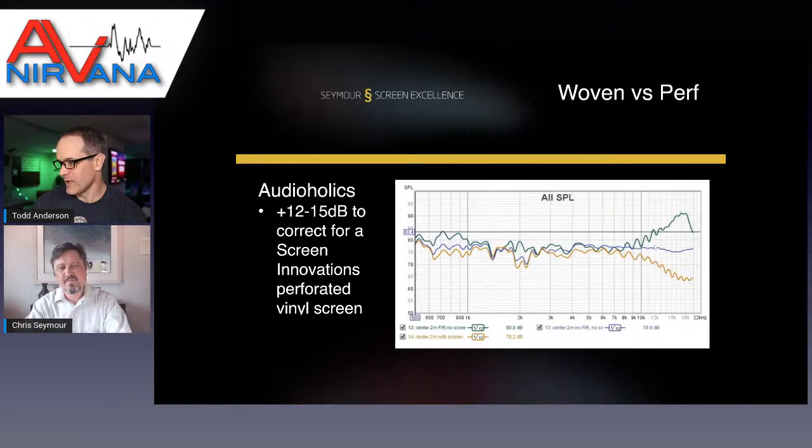A lot of attenuation, high frequency. This is a perforated screen, and they're getting up to 15 dB attenuation. Now, to me, that's not acoustically transparent at all. I mean, that's just a bad product.